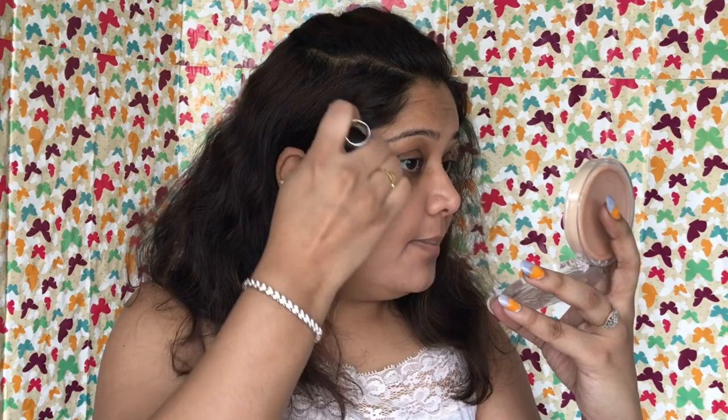When I just dab the brush like a beauty blender and not drag it, this is how amazing the coverage is. It's like gone. And it looks like my skin. I'm gonna show you up close. So it looks like my skin and not some makeup that I've put on top of it.